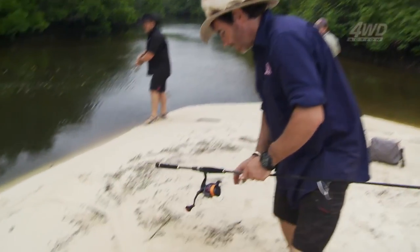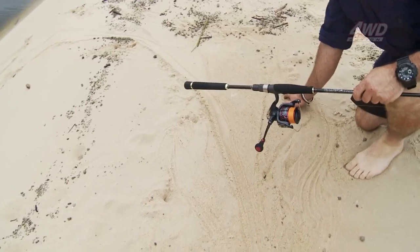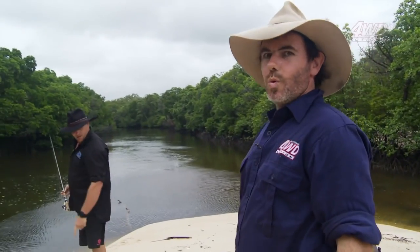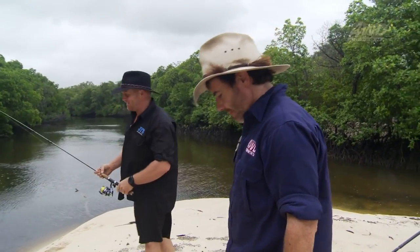Have a look at the size of this. Look at the pores down here. Look at that. Oh yeah, you've got them there too. That's the size of my hand. Oh, they're big, aren't they? Snapping handbags, my friend. Snapping handbags.